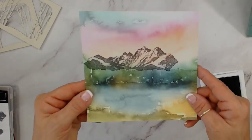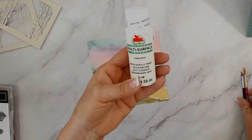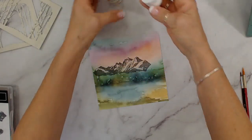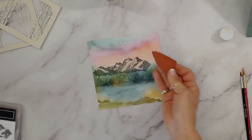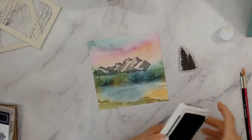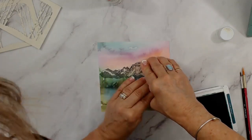So, okay, you see, now it looks kind of funny, but wait a minute. Now what I'm going to do is take just acrylic paint. This is just regular acrylic paint. This one I want the trees. The other one I didn't do the trees, but this one I need some trees too. I'm going to use my trees and Pretty Peacock to stamp my trees.